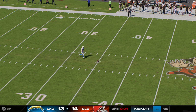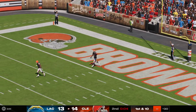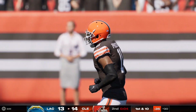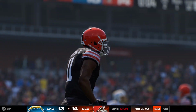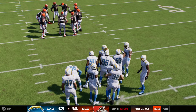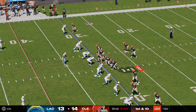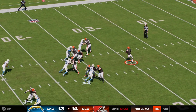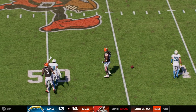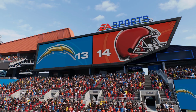Four seconds still to be played in this half as that one's away. This one is fielded in the end zone, but he will not bring it out. It's a touchback, and this drive will begin at the 30-yard line. First and 10. To throw, here's Winston. And that is incomplete. One final chance does not work out. Time has expired. The first half has come to an end.